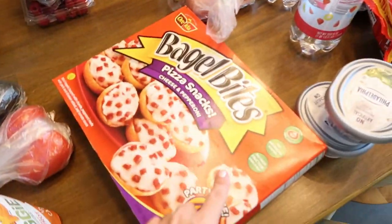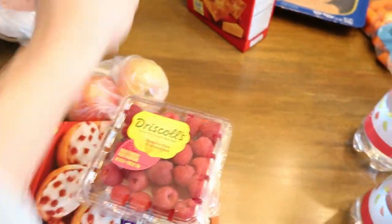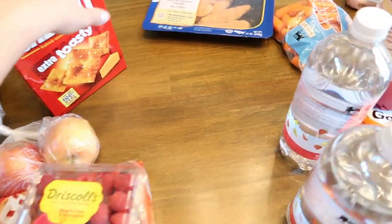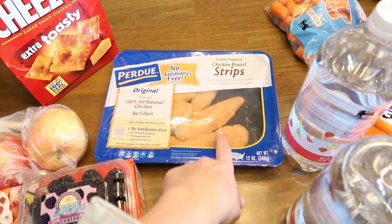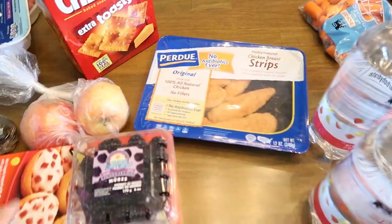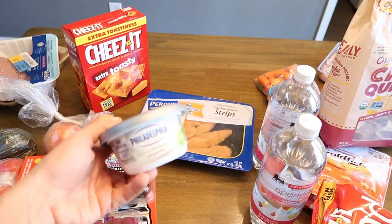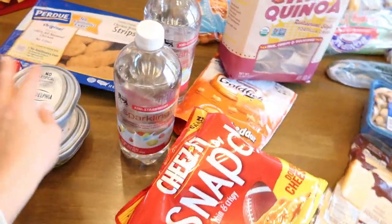Got Matt some bagel bites. Got a couple apples, blackberries. Raspberries, got these extra toasty Cheez-Its, really good. And then we like these for Grayson, chicken breast strips. They're just the no antibiotics ones. Purdue ones are really good. And then I got my favorite cream cheese. This is the spicy jalapeno. And then I also got the regular for Matt.